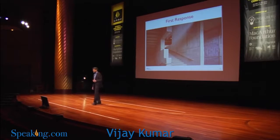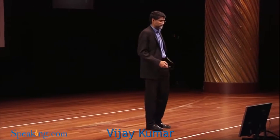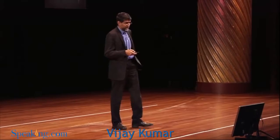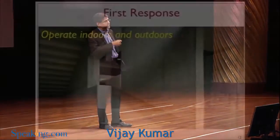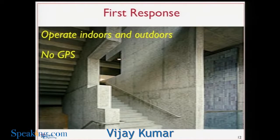We're really interested in operations and first response. So in first response, the challenge is you have to enter buildings like this from the outside. So you have to operate indoors and outdoors. There is no GPS indoors.